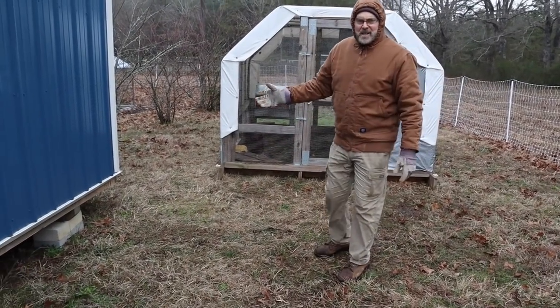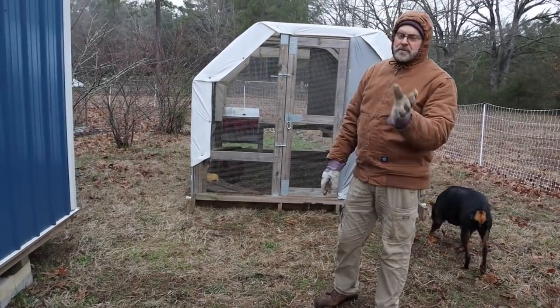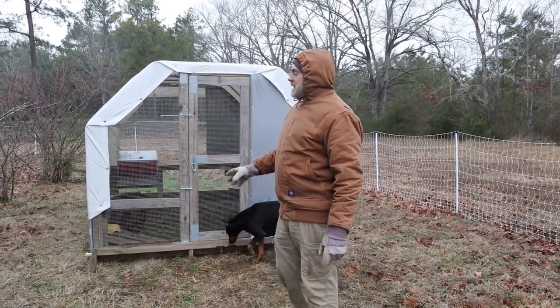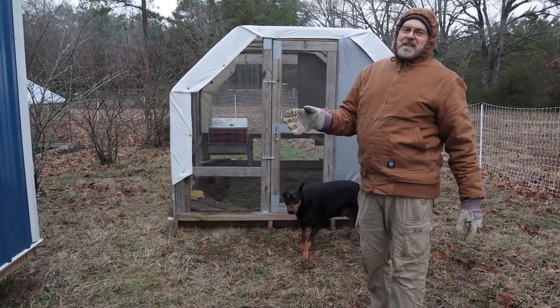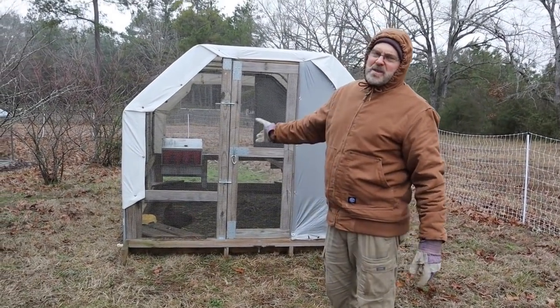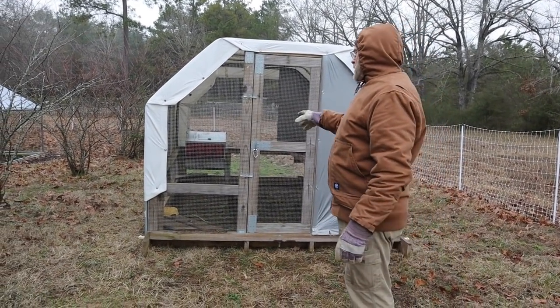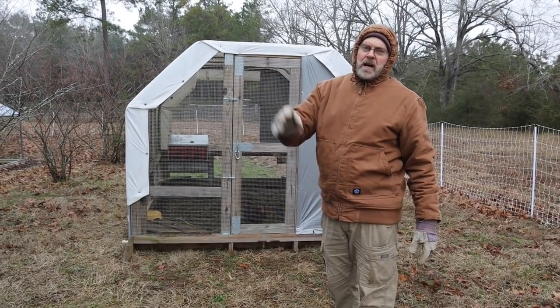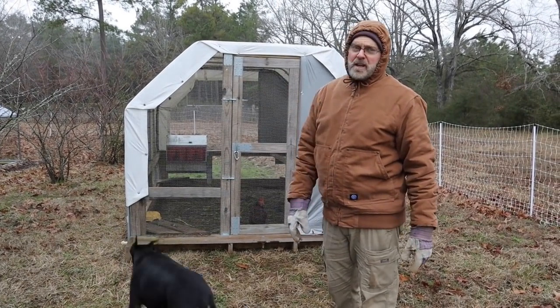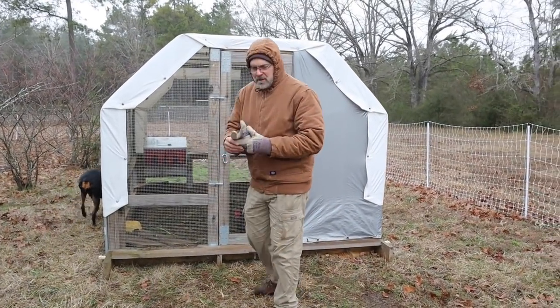We got Lily here. She's the one that's been abused, and I can't put her back in with the rest of the flock. They'll beat her up pretty bad. So it's gonna get down to 17 tonight and then 8 degrees the next following night. They're not used to that. Being in this open chicken tractor here, it's not good. So I'm gonna get her and put her in our new coop, and she'll be our first resident. Maybe I should take my gloves off.